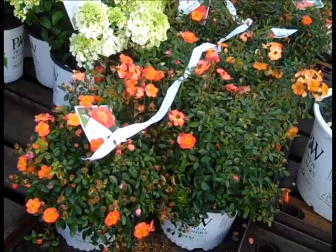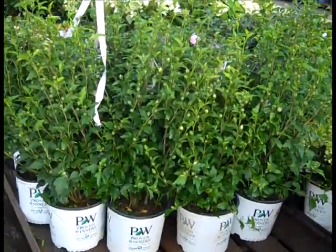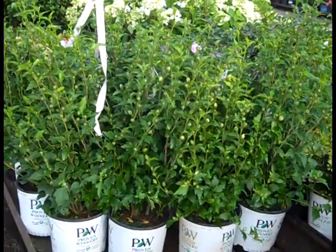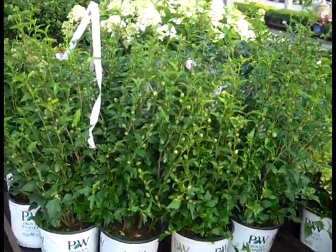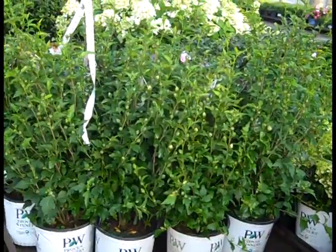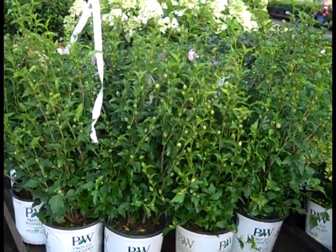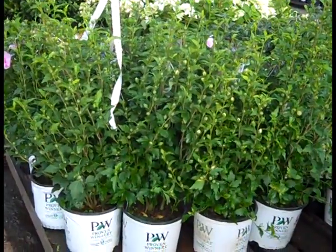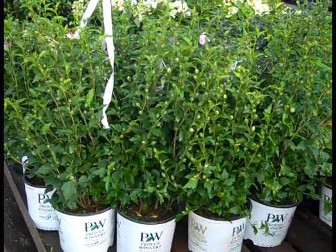This is Hot Paprika. I think of summer, you always think about hibiscus, and look at the buds on these guys. The growers have done a fantastic job keeping these trimmed, setting these buds, flowers up and down this plant. Big 3-gallon. This one is White and Lavender Chiffons in a 3-gallon.